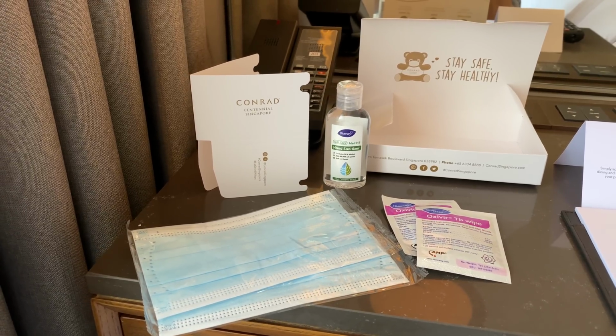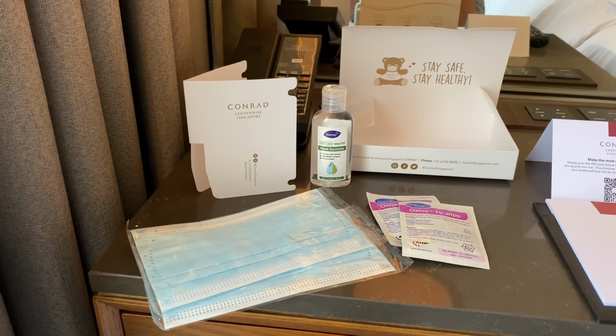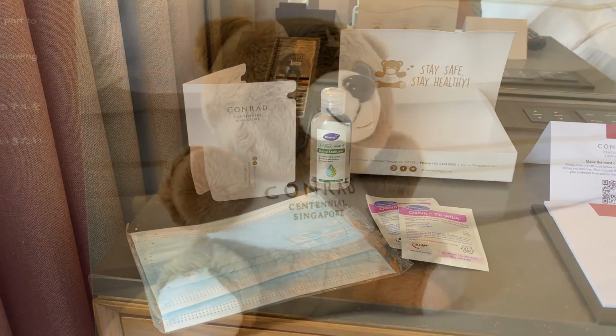So the box is actually a COVID-19 kit. It has 2 face masks, a bottle of hand sanitizer, and 2 antiseptic wipes.